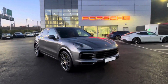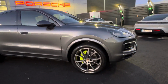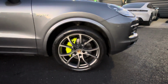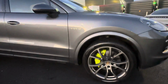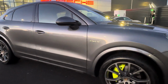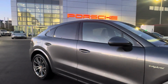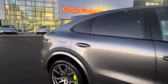I have a Cayenne Coupe e-hybrid for you in quartzite grey metallic. Over to the side we have the 21 inch Cayenne exclusive design wheels in satin platinum, and we also have the acid green brake calipers with the full coloured Porsche crest in the centre. We have the acid green e-hybrid lettering which goes with the acid green brake calipers, and I think it really does complement this quartzite grey metallic paint. We also have the window trims in black high gloss, and we have the privacy glass at the back also.